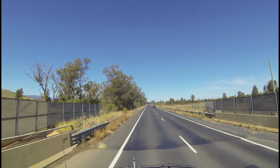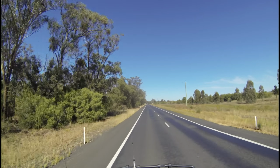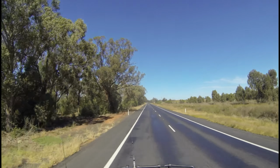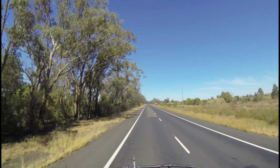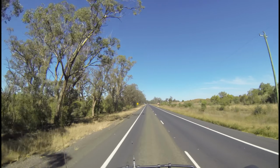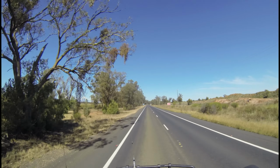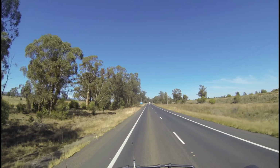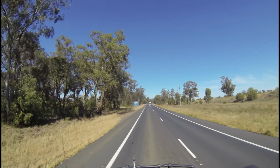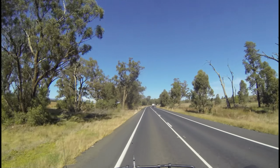However, in this section we stop at a rest stop where I could put up my drone to catch a glimpse of the Newell Highway and, of course, the open-cut mines on either side of the highway. I'll put up the drone footage separate to this video. From there on, it's pretty flat and straight all the way to the town of Peak Hill, where we go to the Peak Hill open-cut gold mine.